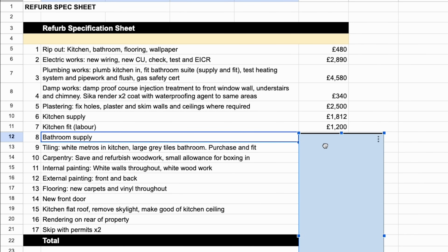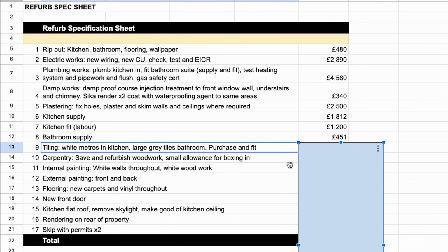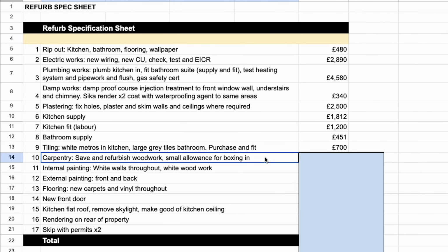Bathroom supply, so buying the actual materials for that, £451 for a 3-piece suite. Doing the tiling, the metros in the kitchen, the large grey tiles that you'll see in the bathroom photos, that's purchasing and fitting them for £700.